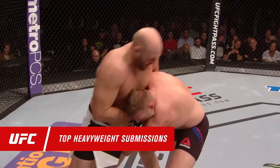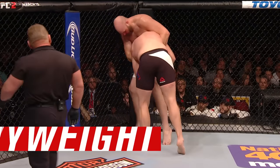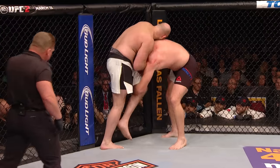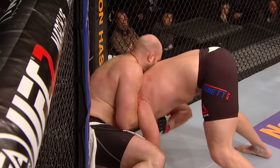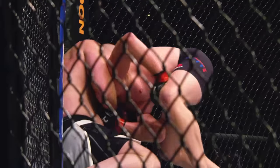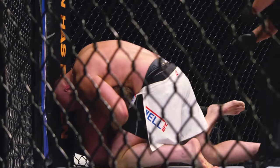Jab by Rothwell with the right hand. And now Barnett trying to initiate another clinch, maybe even take him down. Look at this. Rothwell looking to get a hold of the neck of Barnett. This is a good choke. This is one of his specialties. But can he tap Josh Barnett with it?